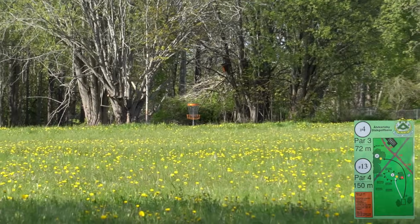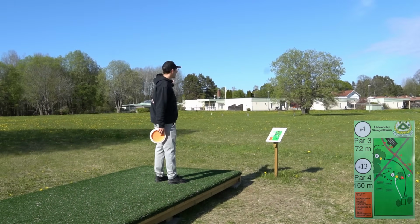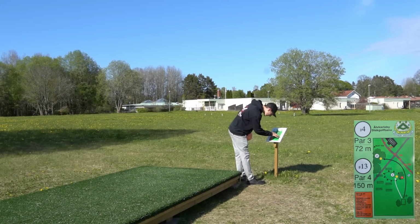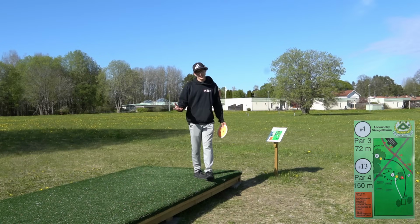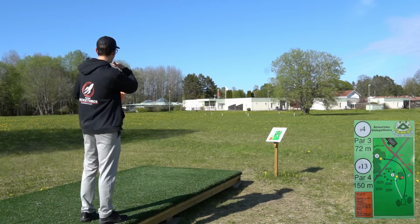Alright, we're back here. Hole 13, par 4, 150 meters. But you can't go the straight line, you have to go around this tree, which is a mando. And does the line cut? Yeah, I think it does. So then it's not the same question as hole 1, because you actually have to pass the mando line to get to the basket here.